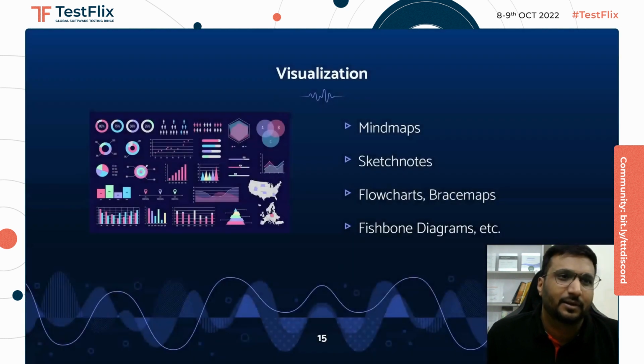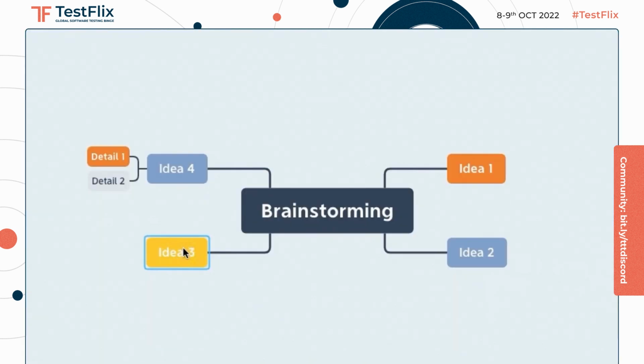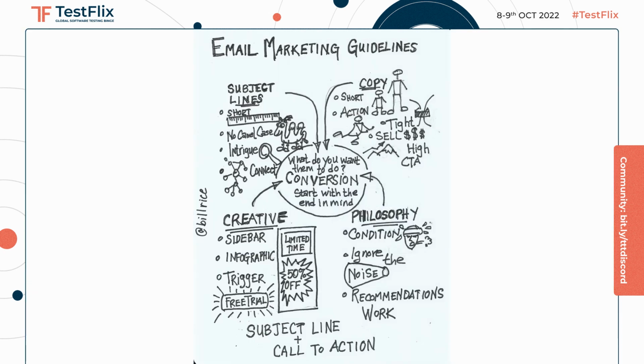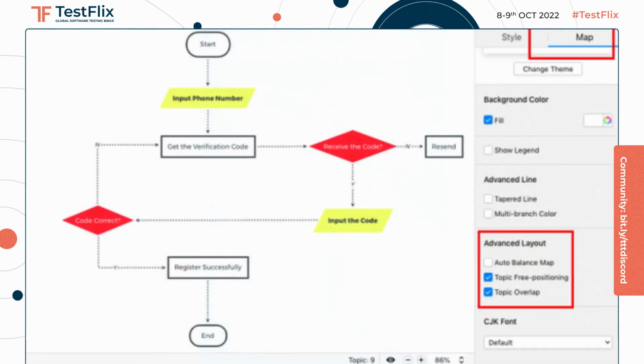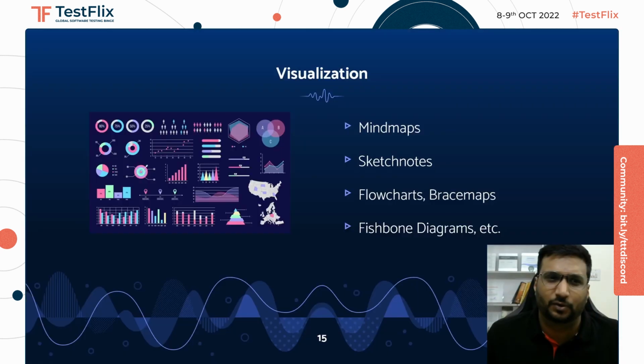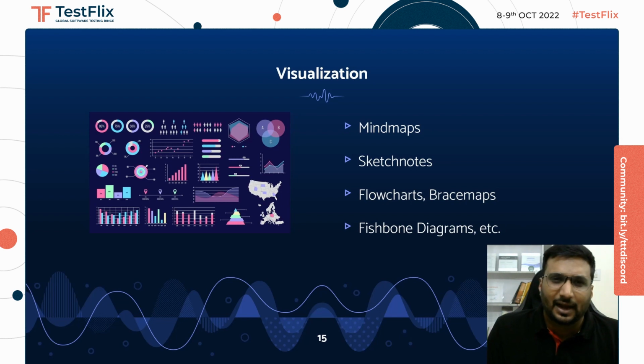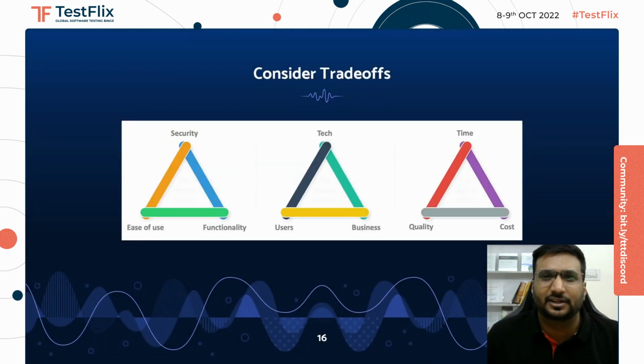Next is visualization. For any complex situation or scenario, visualization helps a lot. You can visualize information using mind maps, sketch notes, flow charts, place maps, fishbone diagrams, and there are a lot of possibilities. You can color code things, you can map out dependencies and see how things are flowing through. So that's important.